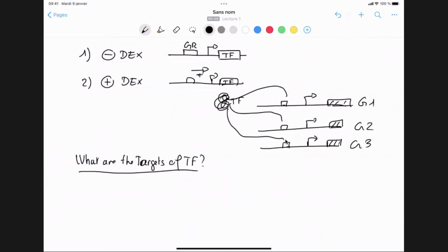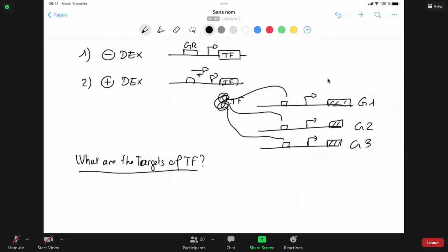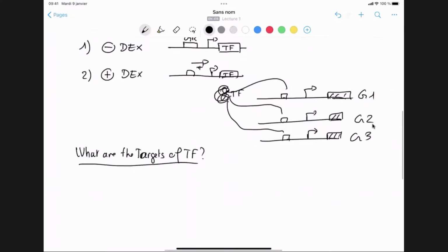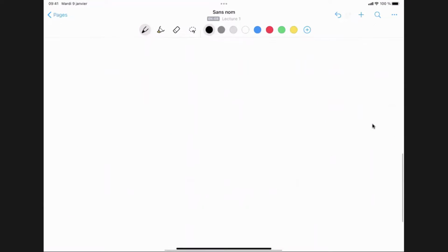Yes or no? But there is a problem, a small problem, and we finish with this. Okay. Do you understand that in a situation with no induction, you don't induce these genes; you add the hormone, you induce the target. So you can say that G1, G2, and G3 are targets. But you have to be extremely careful with this because they can be primary targets or indirect targets. I will explain one situation.